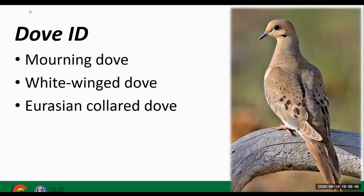All right. There are three species of doves that come to Colorado. Two of them are considered native species, and the third is a non-native species. Our dove hunting season dates, which Mike will talk about more in laws and regulations, pertain to the mourning doves and the white-winged doves. They do not pertain to the Eurasian collared dove, which is the non-native species.